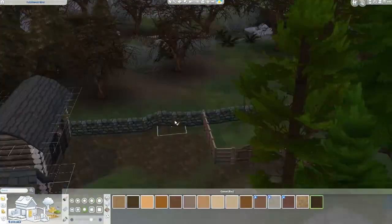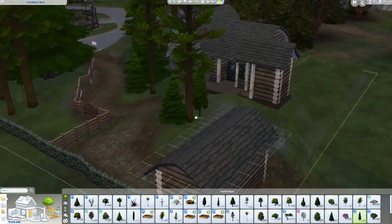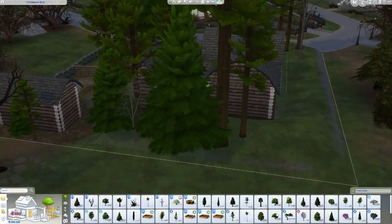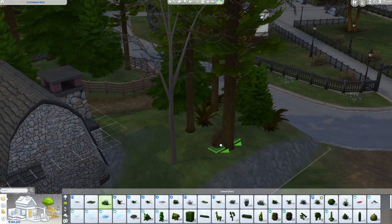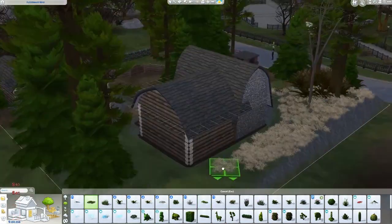And then I spent a whole lot of time putting in trees and trees and trees. And more trees, and would you look at that, more trees? I wanted his lot to feel unkempt, like it actually was a piece of forest and not a yard.